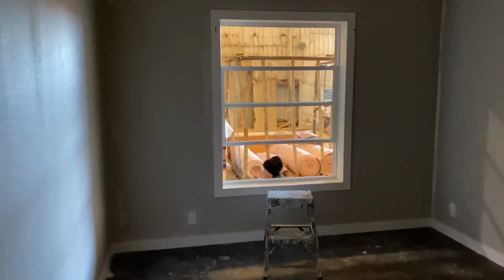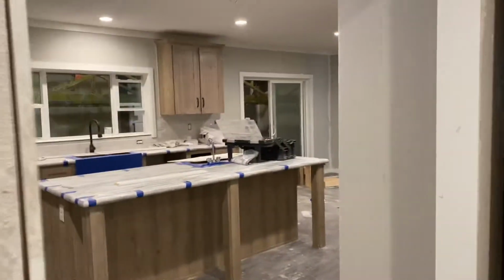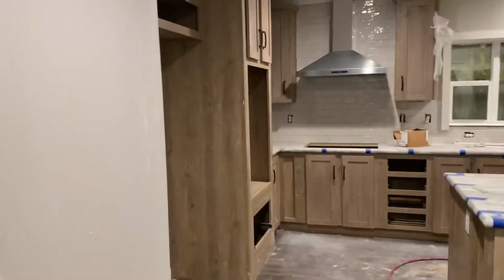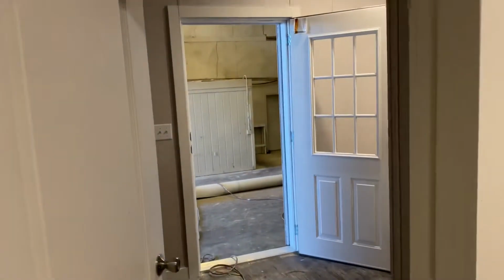Okay, so this one's our Pecan Valley 3. This is a 3-bedroom, 2-bath. Or actually, this is the Pecan Valley 1, which is a 3-bedroom, 2-bath. The Pecan Valley 3 actually comes with a living room on this end of the house here.